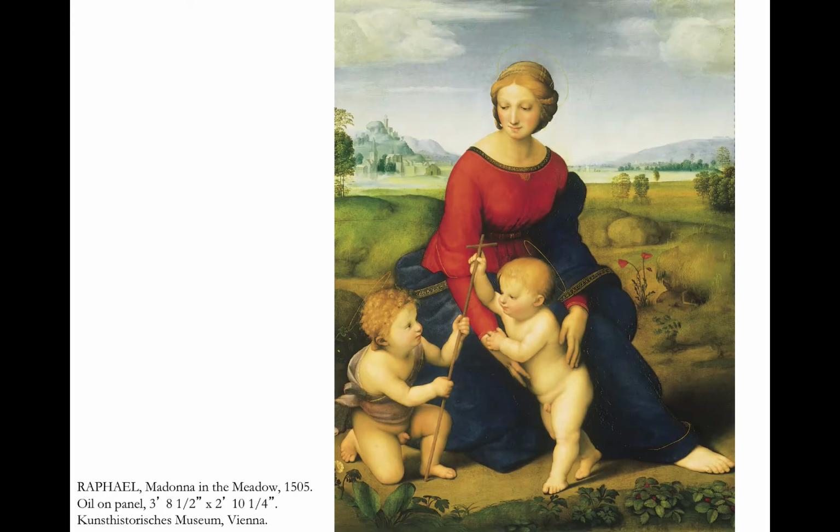Raphael's our other famous artist. This is his Madonna in the Meadow. Raphael's personality is quite a bit different from Leonardo's and Michelangelo's. He's a sociable, likable painter. He cranks out the paintings, so he gets a lot of commissions and paints a lot.